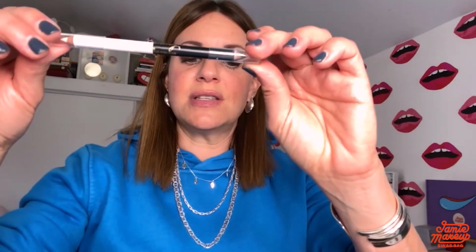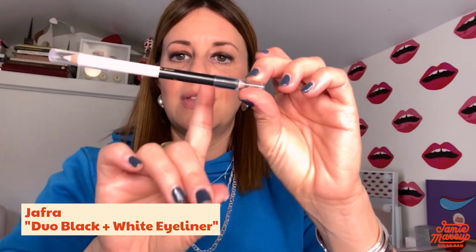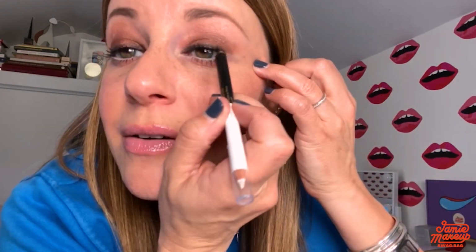I really love this. This is the Jafra dual-ended eyeliner. We have the white and then the black. I use the black obviously to create this smudgy eyeliner line. And then I created a brightness and an opening in my eyes. It also makes your eye whites brighter. Your eyes look a little bit bigger. Double up here. It's just really fun. You can use it as a little bit of a highlighter here too. If you wanted to get freaky, you could even do a little cat eye. I love this so much. It's really lightweight. It's great.